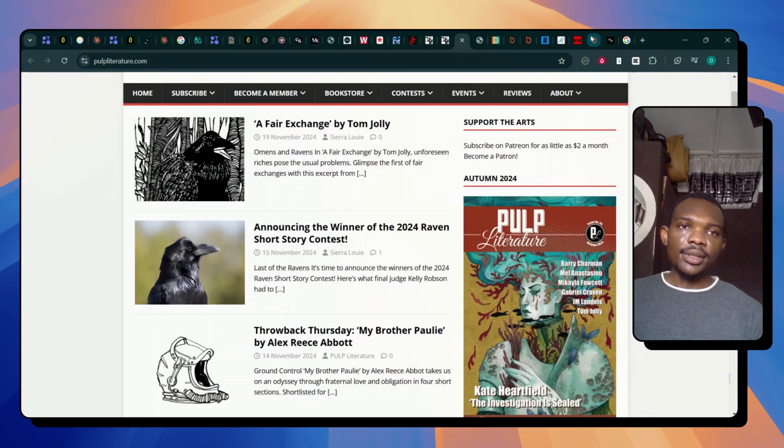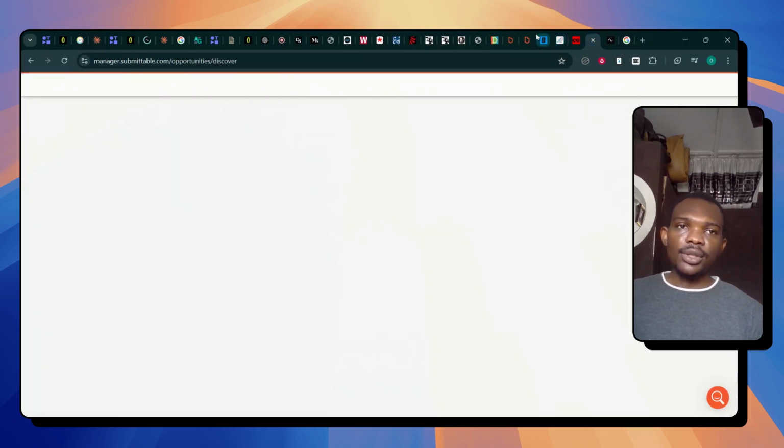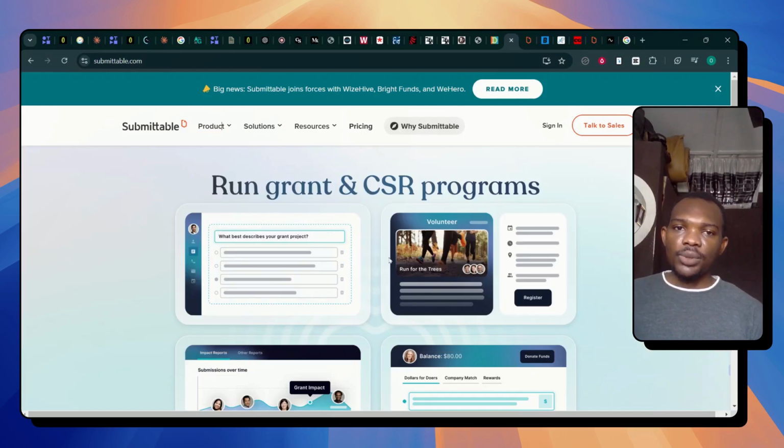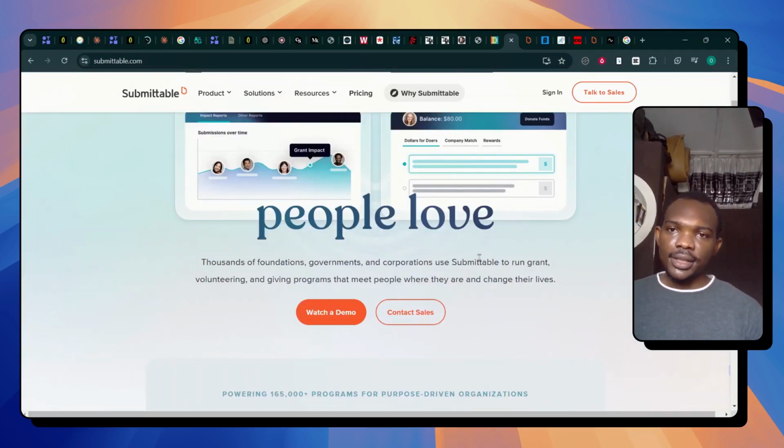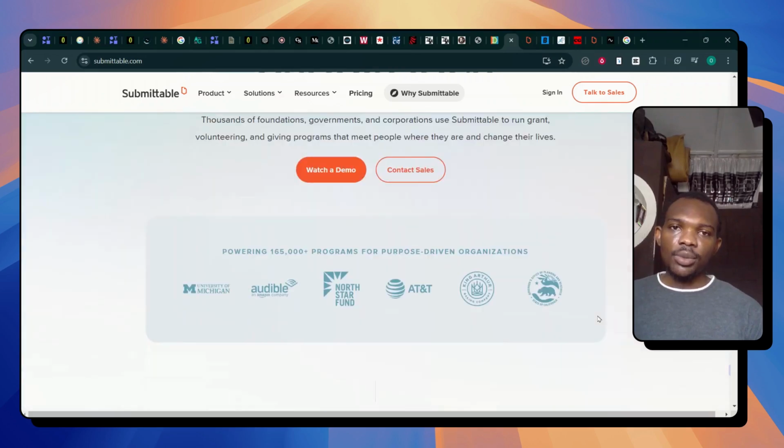The next one I want to talk about is Submittable. Now, Submittable is very rich, right? Because Submittable is what top-notch magazines like Granta and other bigger magazines use for accepting submissions.